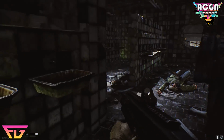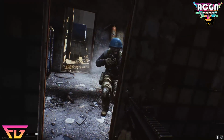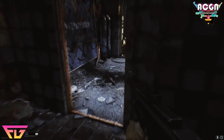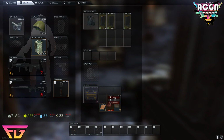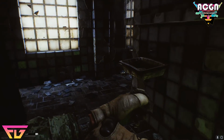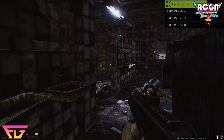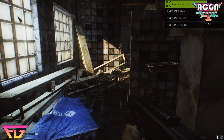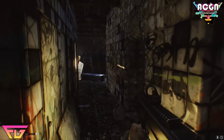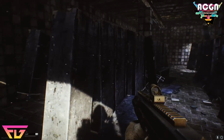Excuse my poor aim. That was a one shot too, but again, poor aim. I'm bleeding, so I'll use the Salewa. Where are we at? 8-3. Not very much ammo in there, almost empty. Yeah, we got one shot left. You can see the follower there, so that's a pretty big indicator you only got one shot left, eh?